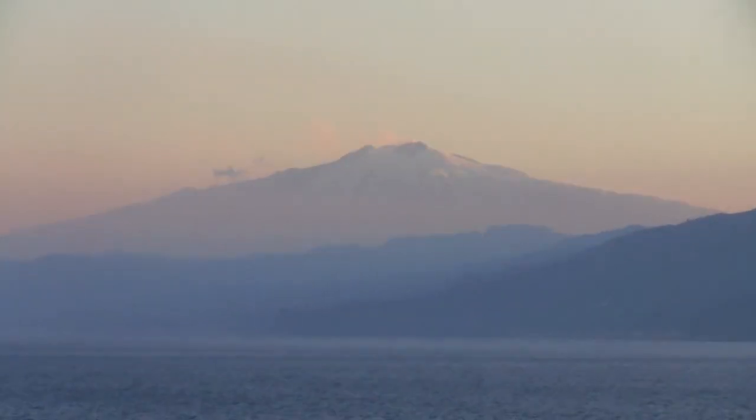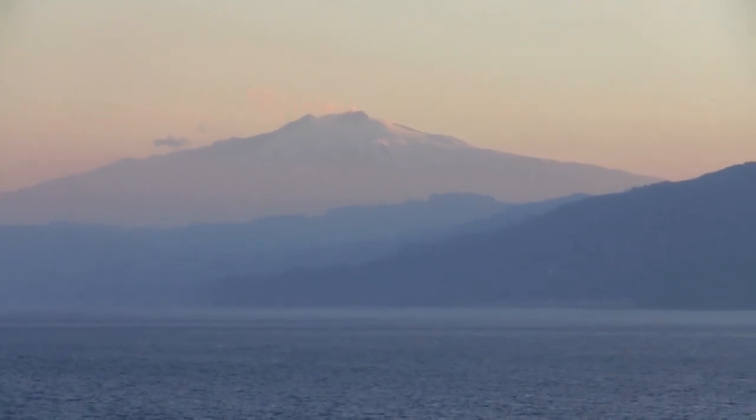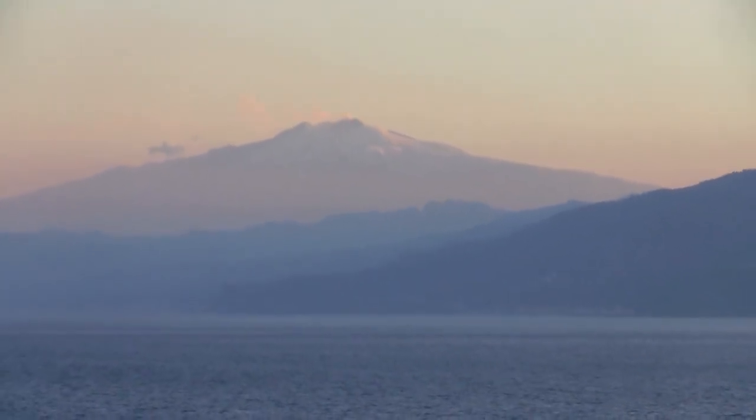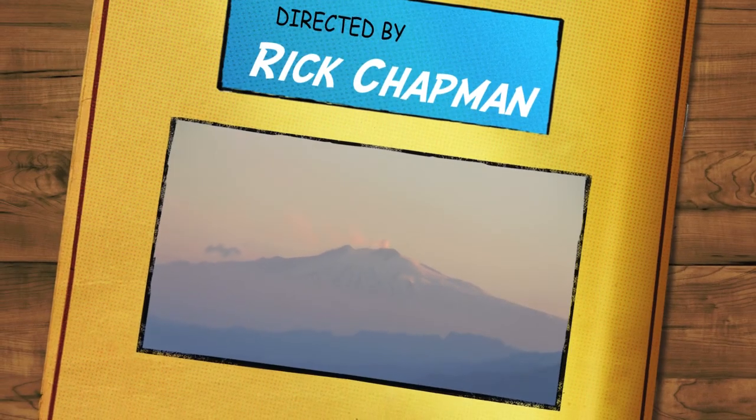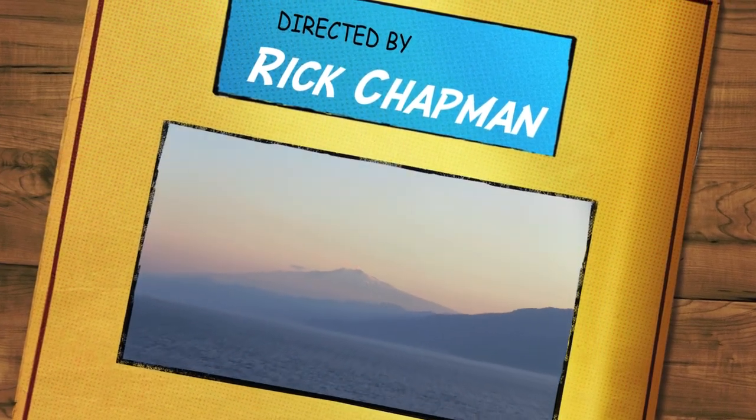Hopefully this will show up in the video. It has been erupting for the last couple days, so there's wisps of smoke coming out of it. Earlier today, you really couldn't differentiate whether it was clouds or not. Now I think it's pretty clear that that's smoke coming out of the volcano. It's an active volcano. It's beautiful.